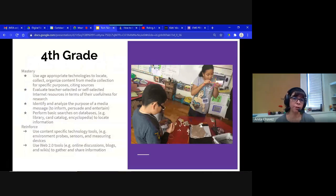All right, and by fourth grade, your students have mastered all of these skills right here. If they're still struggling to use age-appropriate technologies to locate, collect, and organize content for media collection for specific purposes, citing sources, make sure that you're helping them master those skills and going back and teaching them how to do that.